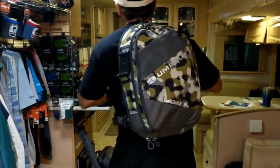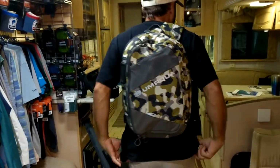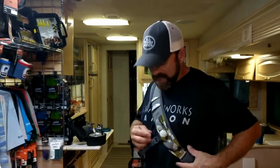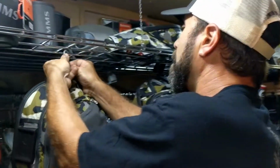And there it is here. You can adjust the height with tightening this all through it or loosening it to lower it. But that's a nice height to go wading in most situations, and really good for when you're wearing a stripping basket as well. All right, so that's the new camo coloring on the Steamboat sling from Umpqua.